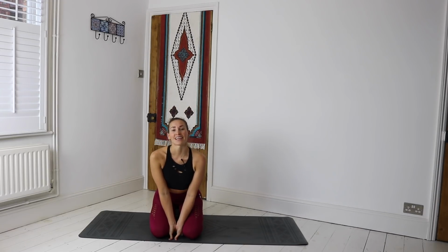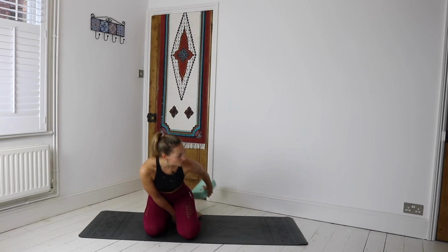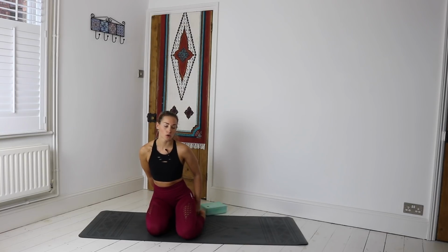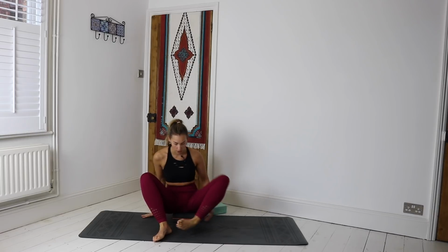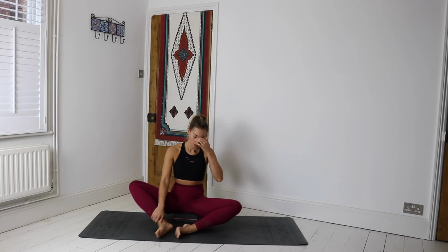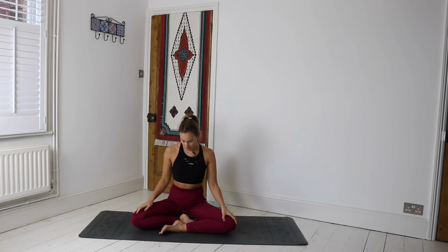Okay, so like I say, today we're looking at doing just a gentle flow. Come to sit yourself either up on a block, or if you really want to, you don't have to use a block, but even though I live in quite an open body sometimes for my pranayama, I like to feel a little bit more lifted.